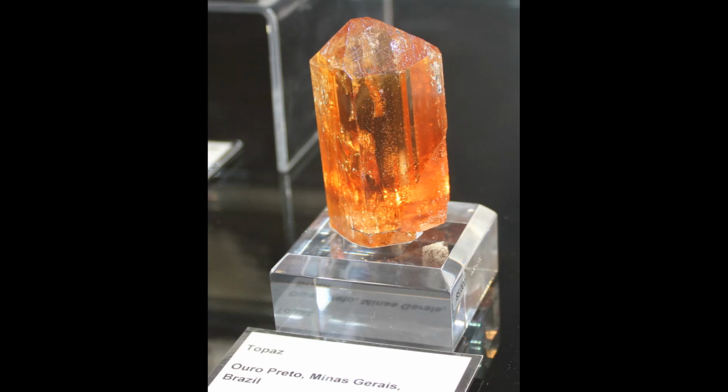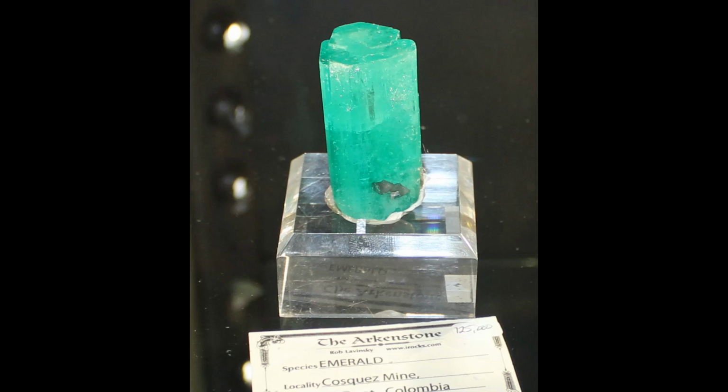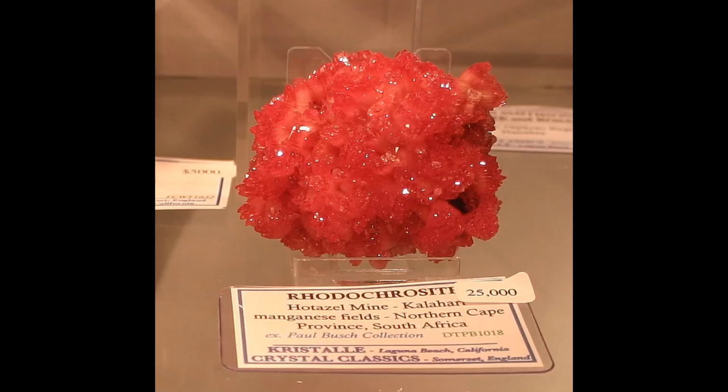This is a beautiful gem topaz crystal, and of course the gem crystals are going to get the highest prices. It's a little over 2 inches tall, but the price on this beautiful crystal was $85,000. And if you think that's expensive, this is an emerald crystal, and it's not really gem quality. It's got a lot of flaws and other materials in it, but it's pretty. It's $125,000.